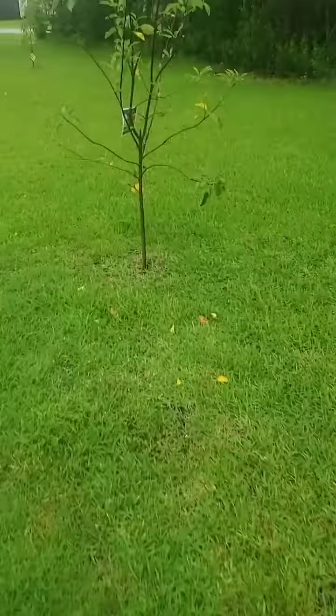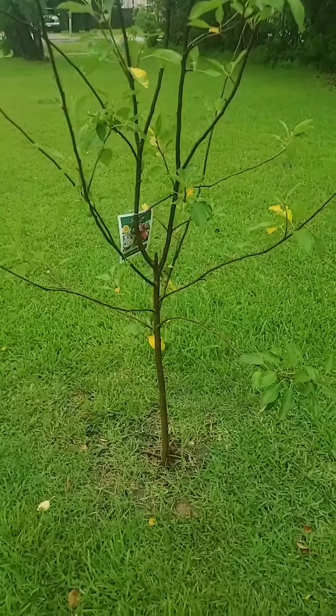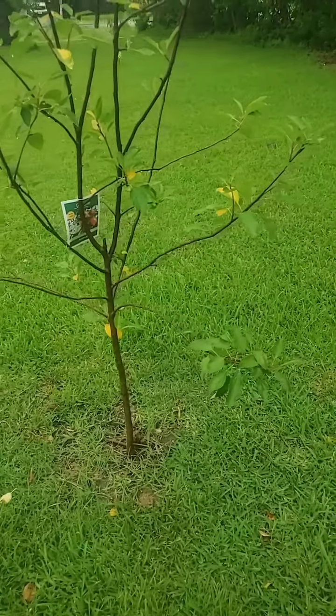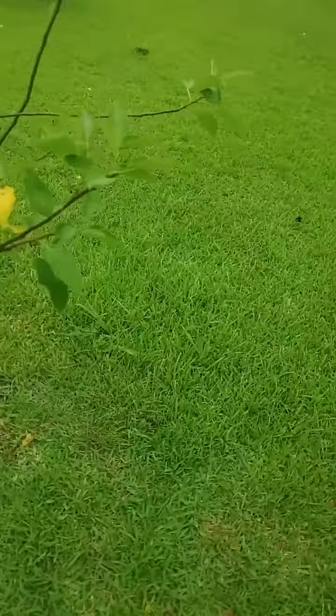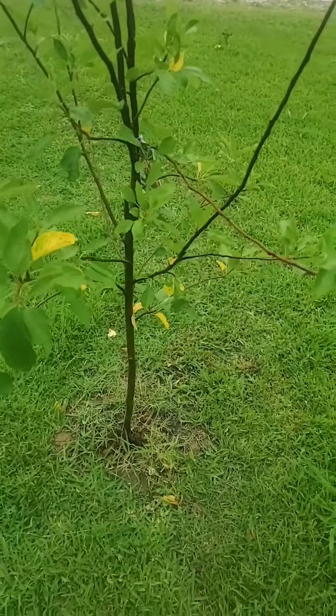I'm pretty excited. This is a Gala apple. We went so long without water, and I severely underestimated the amount of water that a Gala apple needs, which is my mistake. Now I know, and I will be watering it accordingly.